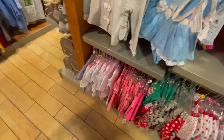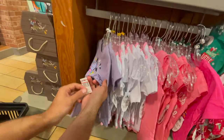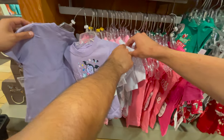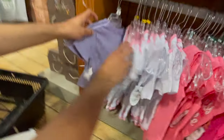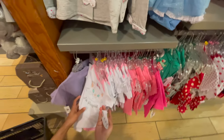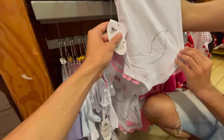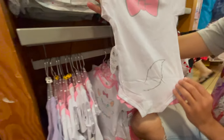Okay, and we have some down here. Vampirina is $7.99. It's cute, super sweet, and baddie. This is Marie. We want to $9.99. That's cute. This one's cute. Ruffles. And a tail. And that's $9.99.